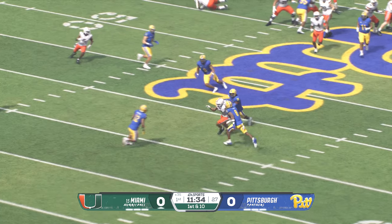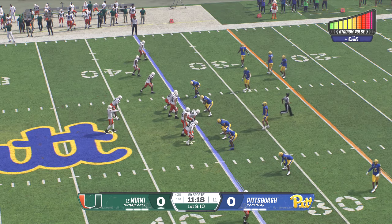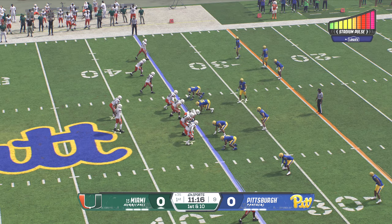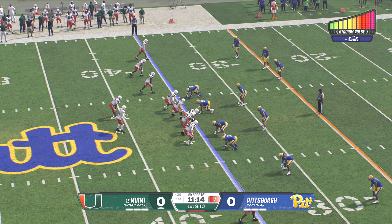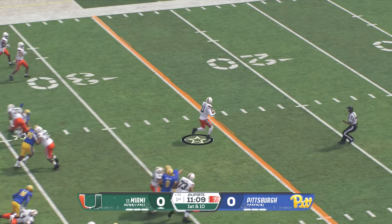And, Chris, oh my gosh, just an embarrassment of riches when it comes to Miami in the wide receiver position. Now, you could say not recently. They've had some pretty good players, but you go back, Michael Irvin, Andre Johnson, Reggie.